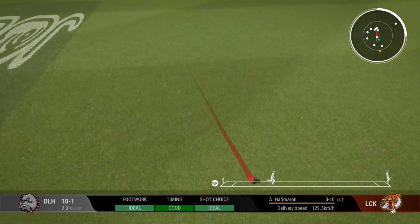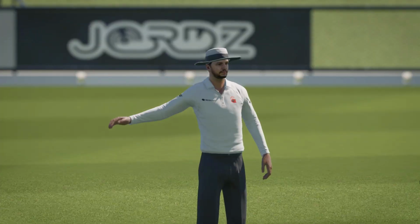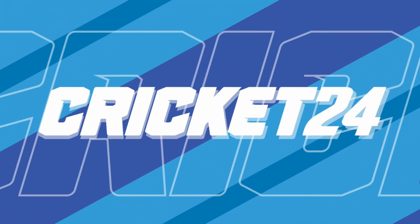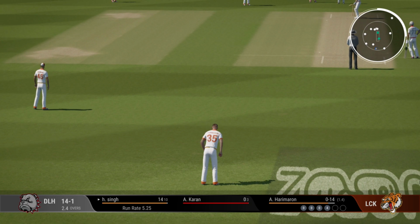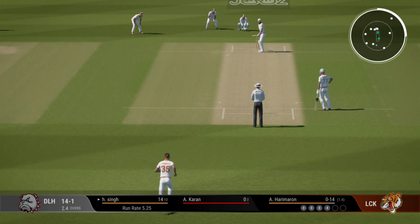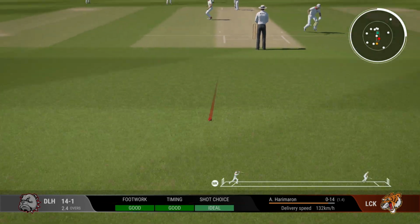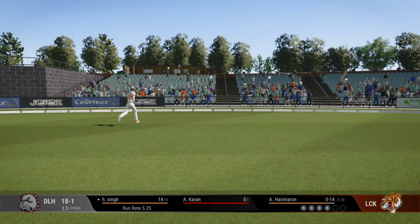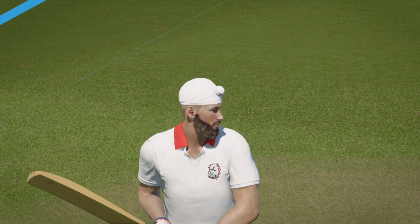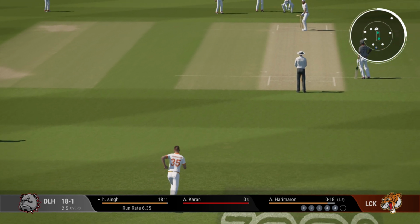Lovely shot on the drive through the gap. Right out of the textbook, off the middle, and it flew to the boundary. I don't feel there was too much wrong with that last delivery. Just need to keep getting the ball in the right spots, and the reward will come. Nicely played, perfect timing. Didn't need to bother about running with timing like that. That last ball isn't something you want to repeat. You don't want to be giving easy runs away.